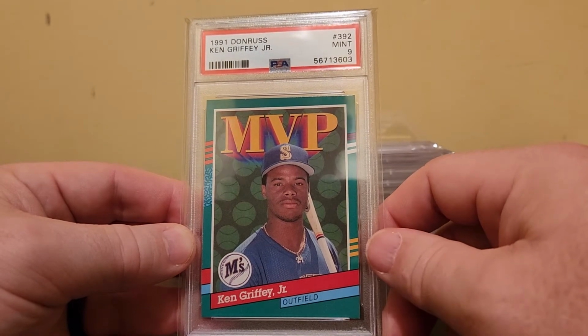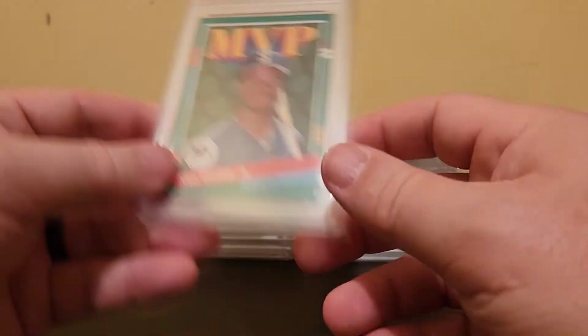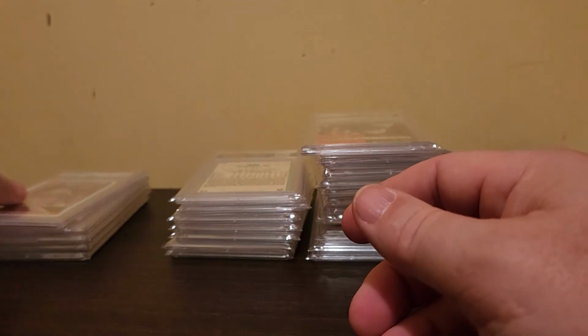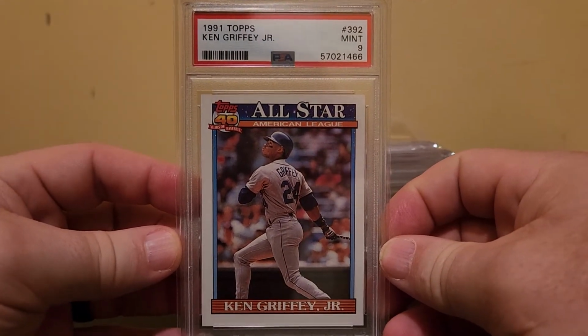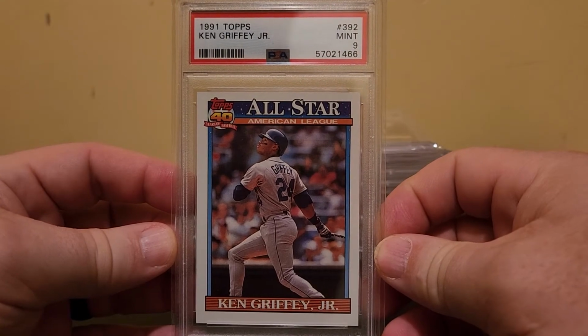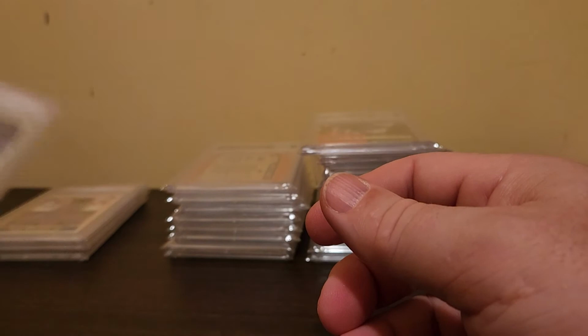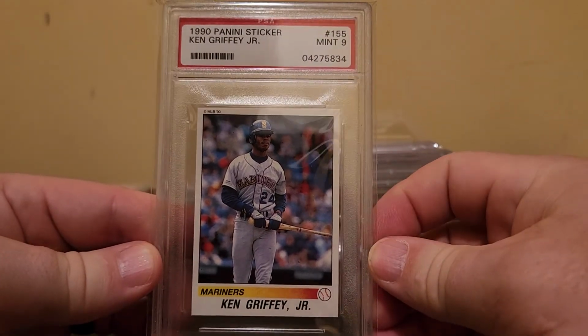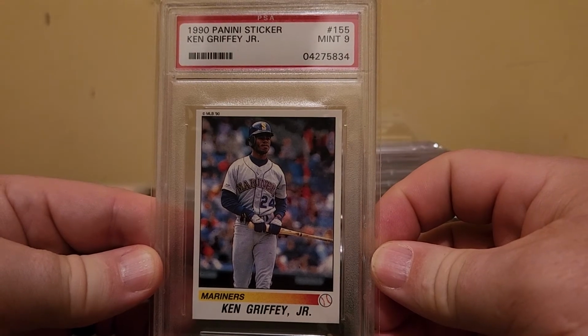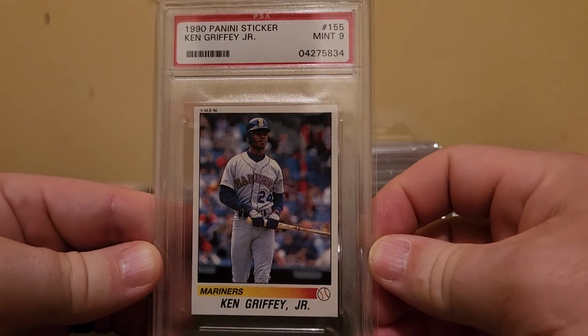1991 Donruss, Ken Griffey Jr. It's a 1991 Topps Ken Griffey Jr. All-Star card, PSA 9. Just a few more interesting little oddballs here. A 1990 Panini Sticker, Ken Griffey Jr.